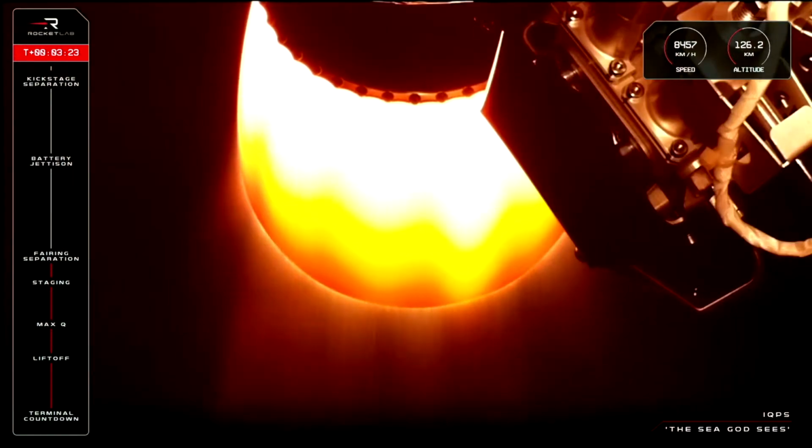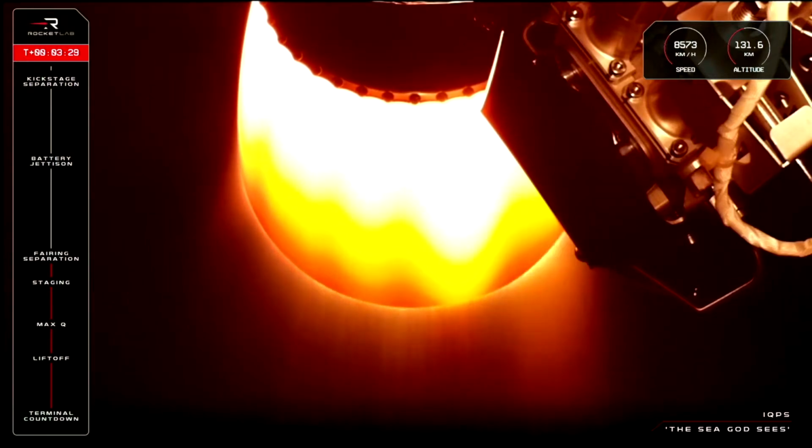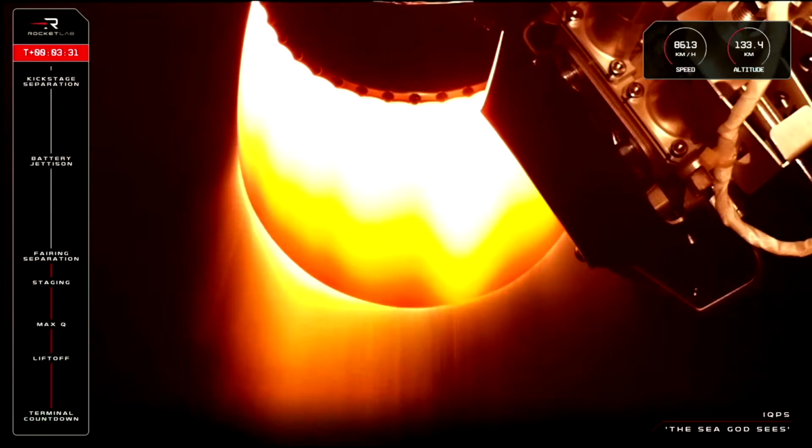And there it is. Those fairings have now been jettisoned, and iQPS's SAR satellite has officially been exposed to space. Everything's looking great so far for the Sea God seas.